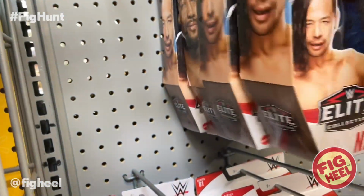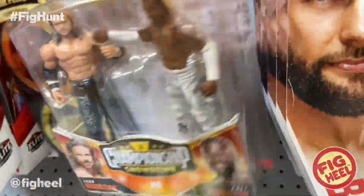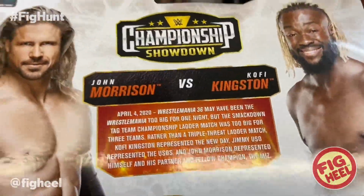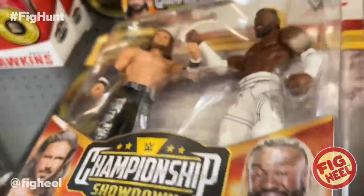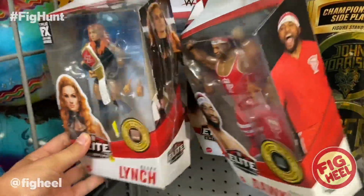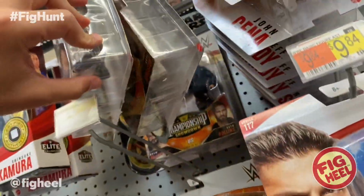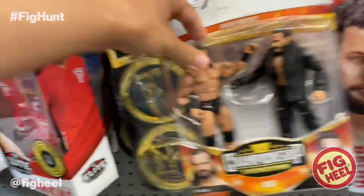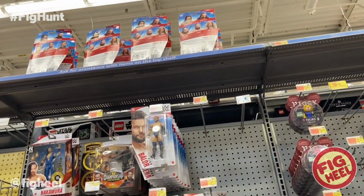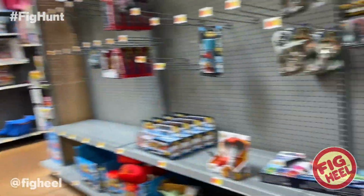Elite 81 Dawkins, 81 Shinsuke, 81 Belair. They have the new Championship Showdown of Drew and Seth and Johnny Drip Drip and Kofi Kingston. No AJ and Riddle. I found it at the other one the other day, but not here. If I knew that they were only $16, I probably would have picked it up the other day. Typical basics that they have here, the same Championship Showdowns up there. A lot of Finn Balors, a lot of Seth Rollins, a lot of John Cenas and Roman Reigns, and up at the top, they have all of their overstock of the Toni Storm and Dakota Kai sets.